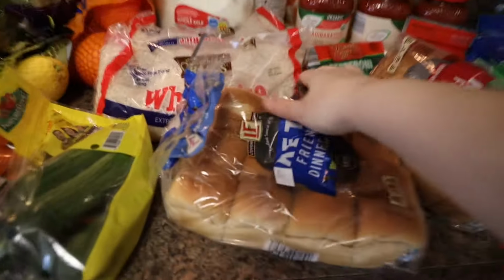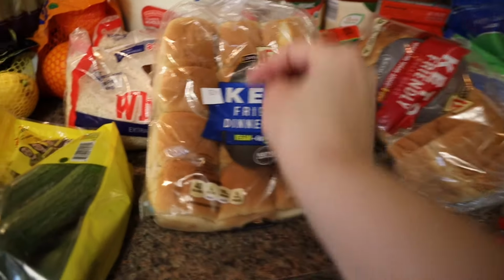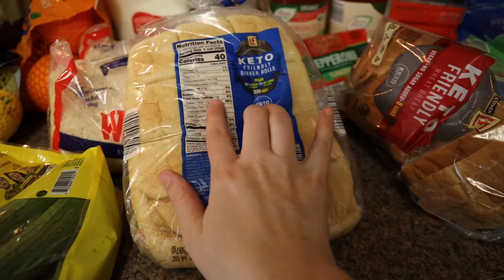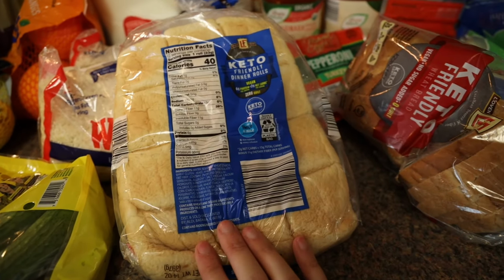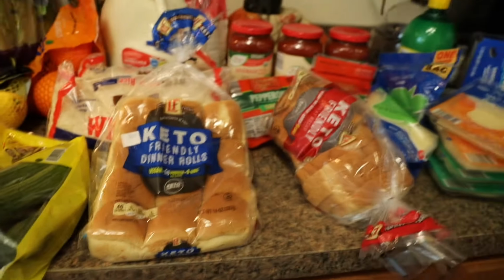I found these keto dinner rolls. They look good. 6 grams of protein. I don't know how many carbs are in here. 13 grams of carb for one roll, but there's 11 grams of fiber. So I guess that's 2 net carbs, right? I figured I'd throw those in the freezer for a night that I need dinner rolls.